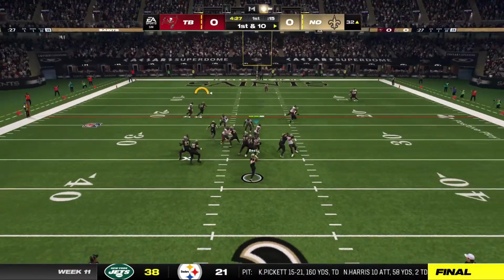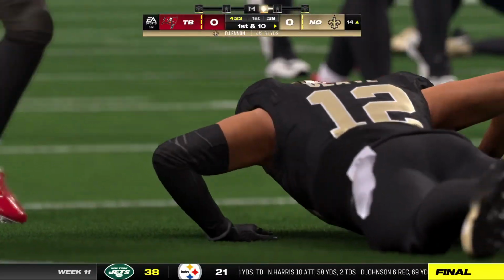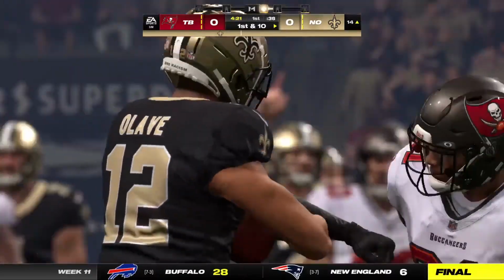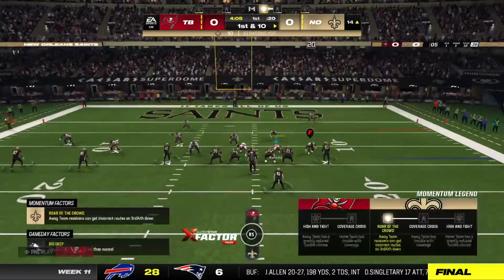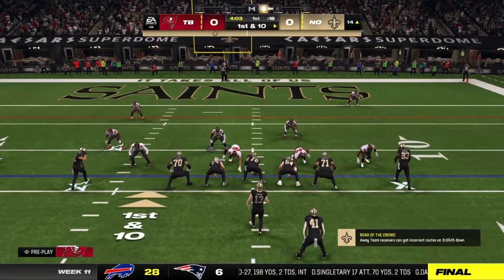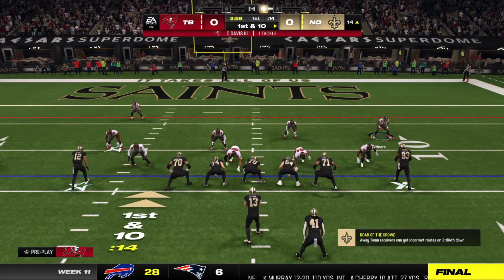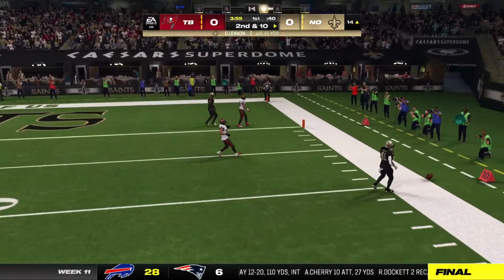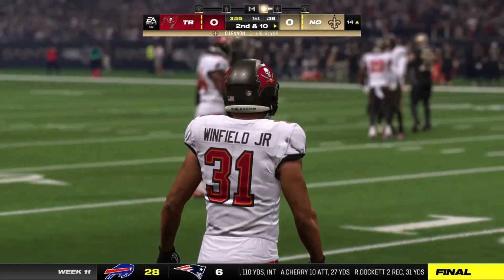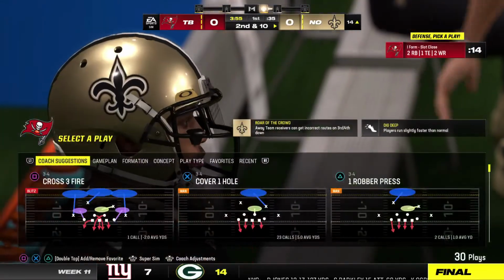Off the play fake, he'll look to throw. He completes it to Olave. And down inside the 15 he goes. Another good gain. That's now 35 yards combined on those last 2 plays. They'll stick with the passing game as he looks to throw. And that good opportunity just went awry there, a dropped pass. I guess that's why they call them running backs and not catching backs.